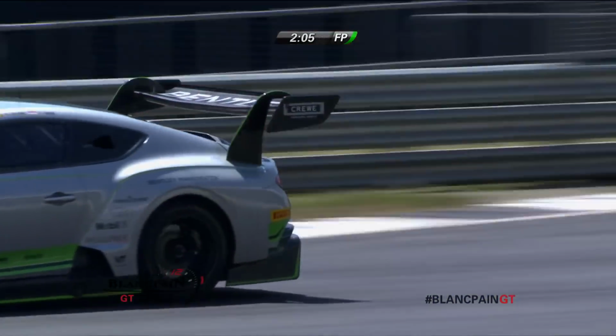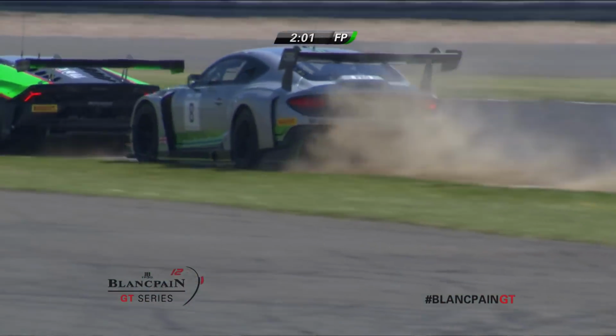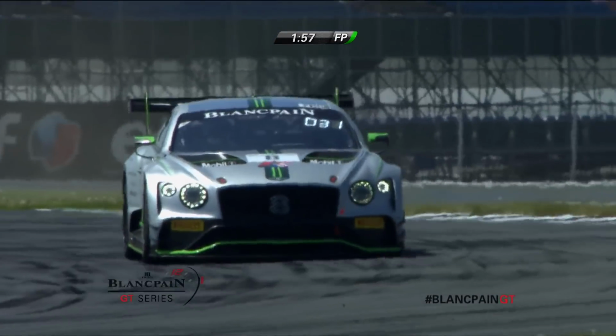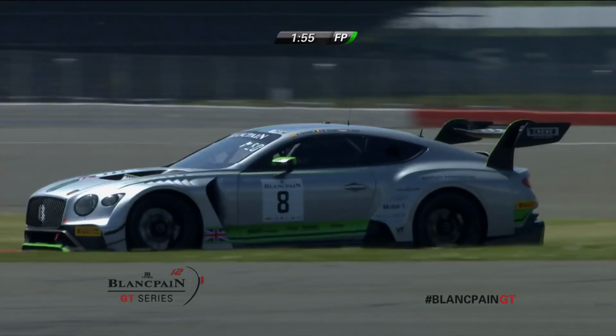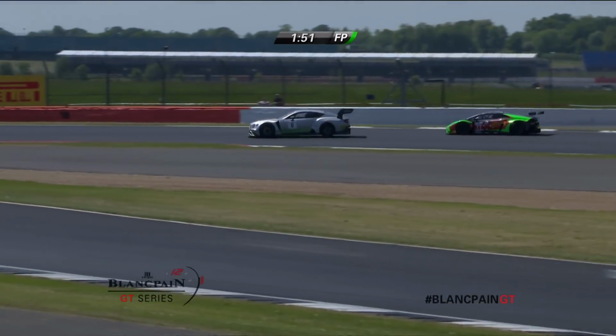That would just give you an unnecessarily scary moment. Back end of the Bentley, moving a little bit more than I remember seeing M Sport Bentleys do in the past. Well, he's definitely had to work his way past one of the Barwell, I think it was the 77 Lamborghini. Barwell Motorsport brought 2 cars here.